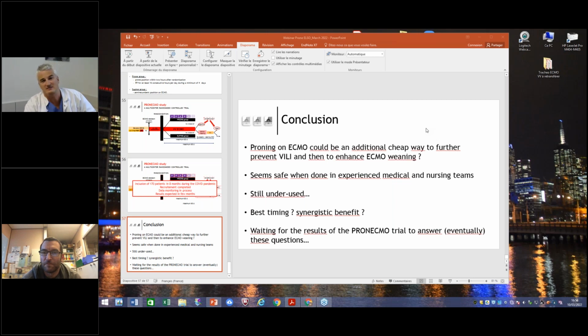It depends on the mortality. If you have a lower mortality in the prone group, yes, I would expect that those patients who receive prone positioning on ECMO had a longer ECMO run, just because they will survive compared to other patients who passed away more quickly. Right, that's why mortality is a competing event, because the best way to be rapidly weaned from ECMO is to die early.